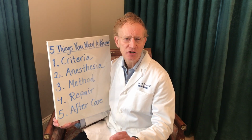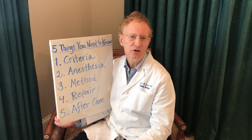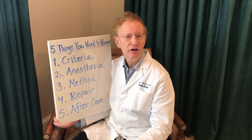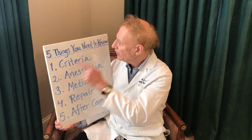And then this is followed by surgical creams that are recommended for scar treatment to improve the scar so that the scar is very difficult to see. These are 5 things you need to know about mole removal.